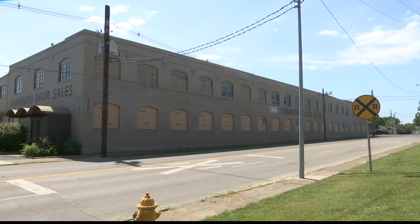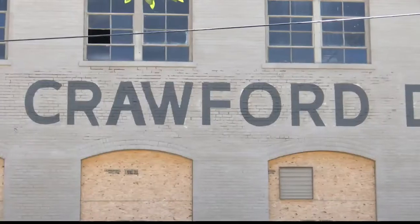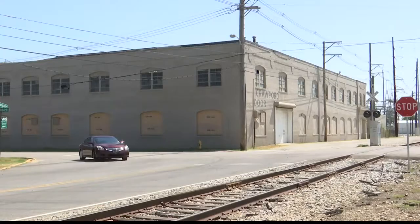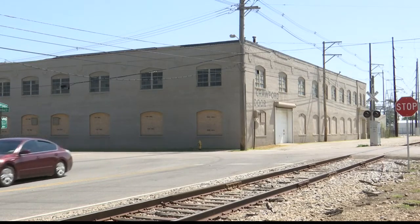Newcomb says the building can be used for loft apartments, mini warehousing, or other uses. If we were lucky enough to get some manufacturing jobs in Evansville, I think from a warehousing point of view, it's still very viable. It's kind of a staple to this neighborhood.